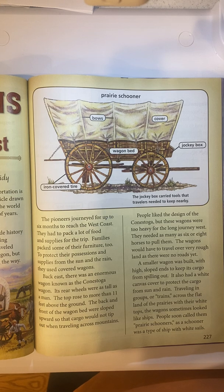Traveling in groups or trains across the flat land of the prairies with their white tops, the wagons sometimes looked like ships. People soon called them prairie schooners, as a schooner was a type of ship with white sails.